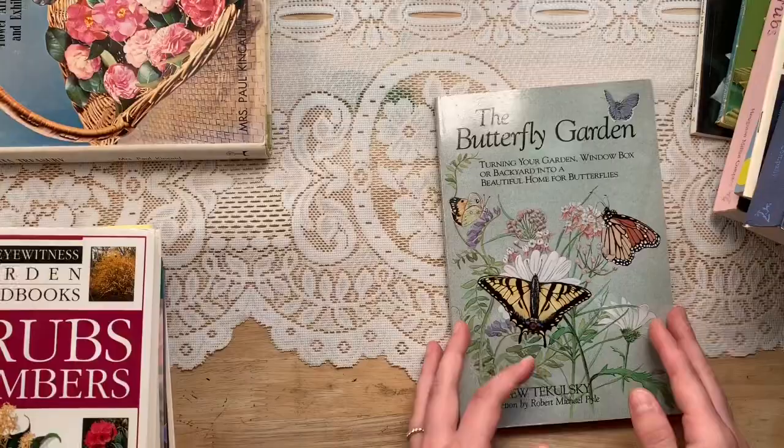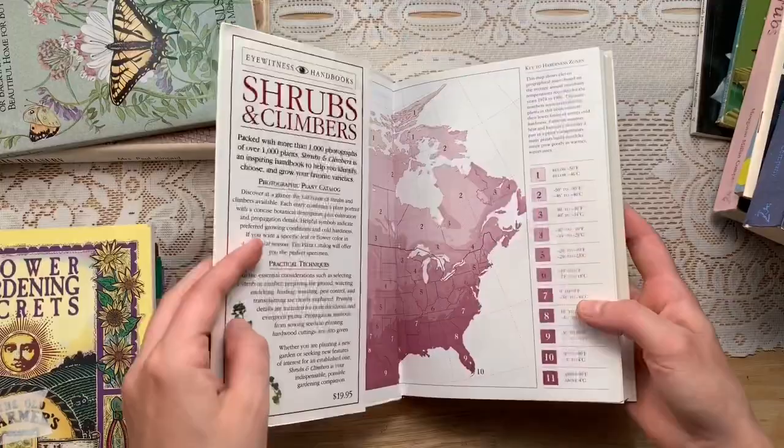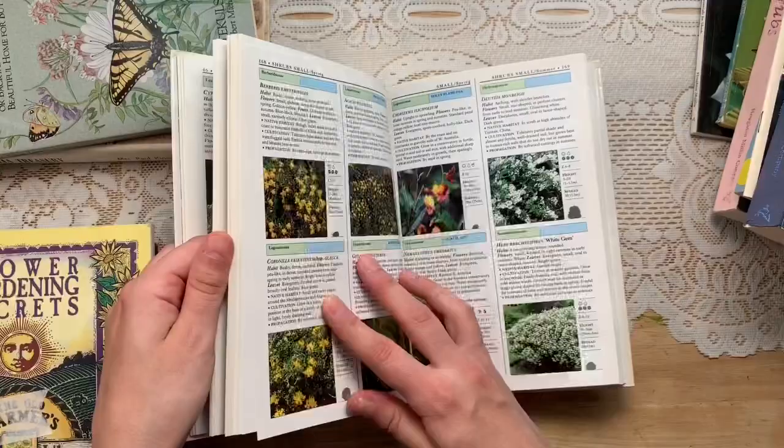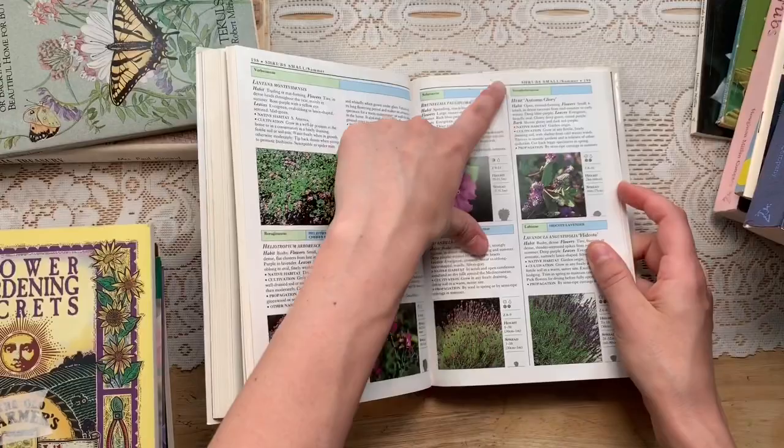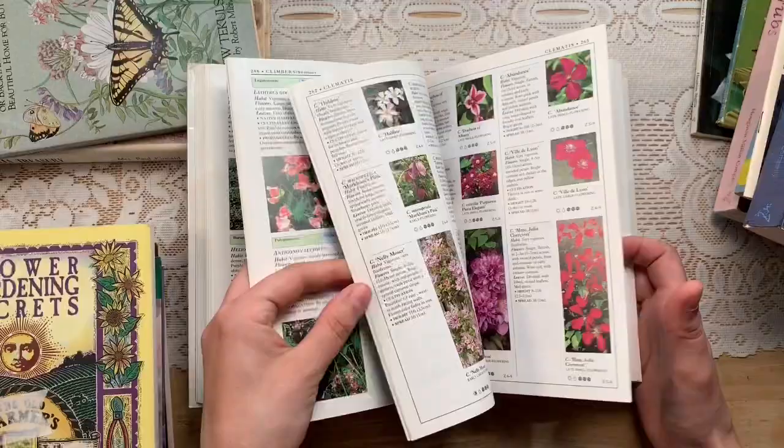Then I have Eyewitness Garden Handbooks, Shrubs and Climbers, a photographic guide to more than 1,000 plants. So there's a ton in here. These are wonderful for cutting out as journal cards, collaging, tuck spots. I love when they have these boxes you can cut out that give you the height and the native habitat, the cultivation. It's just kind of adding information into your journals. Whoever receives it gets to learn a little bit about these beautiful plants. There's a lot in this one.